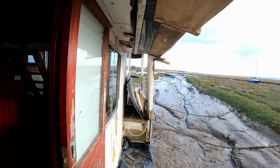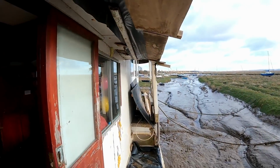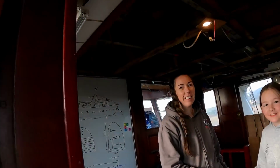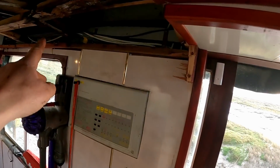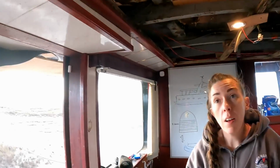So we're going to be doing some prep, not today, but before the actual roof comes off. So we've got to take all of this off here, which is obviously the walkway, and the same on the other side. We've got to take all this plastic off, because we need to inspect everything that the roof mounts to, everything that the roof goes onto. Because obviously there's no point doing a nice new roof if your walls are trashed as well.